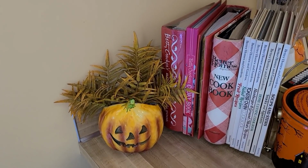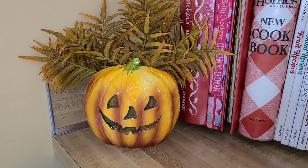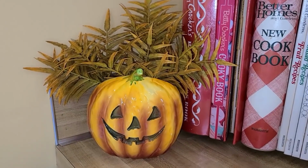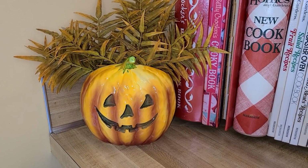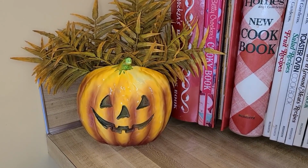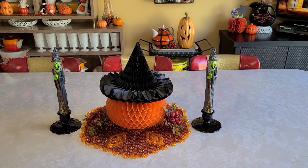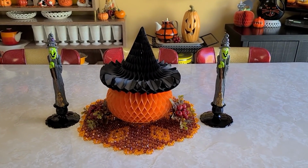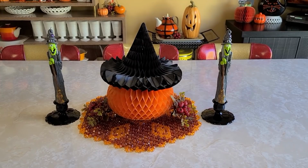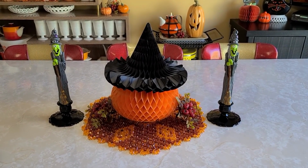And below the shelf is a Relpo planter that I found for $4.99 at the Goodwill many years ago. I was pretty excited to see that. We just found these two fun witch candles at the treasure shed, again, our most recent videos.